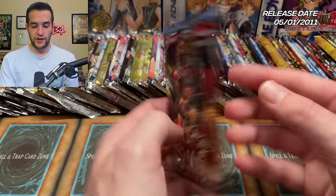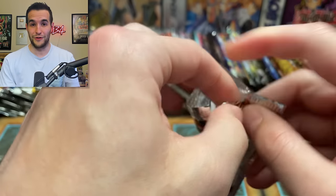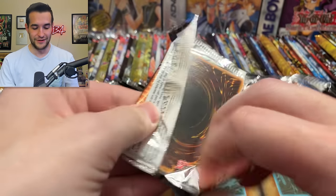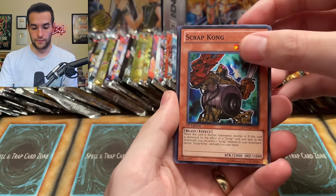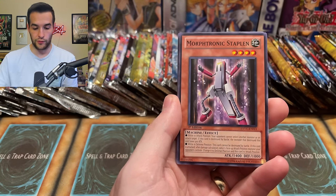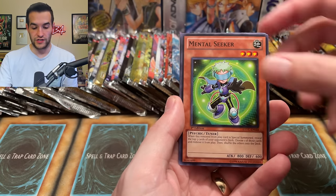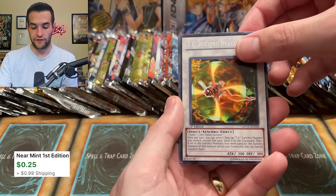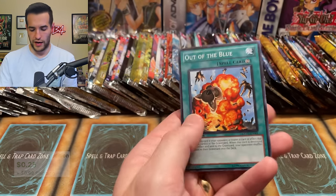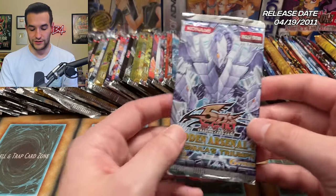Now for Extreme Victory. Still have never pulled this Ghost Rare. We have pulled the Tour Guide, however. I would love to pull another one, though. I'm in for another Tour Guide. Let's do it. Tour Guide from the Underworld. Secret Rare. We have the Scrap Kong. I didn't know that was so old. Boon of the Mechlord Emperor. The Staplin. Karakuri Ninja. The Self Mummification. Mental Seeker. Power Up Adapter. TG Recipro Dragonfly. Can we get something else? And out of the blue, I don't know if you get Recipro Dragonfly. I remember pulling that like 20 times in the auction series, so very funny.